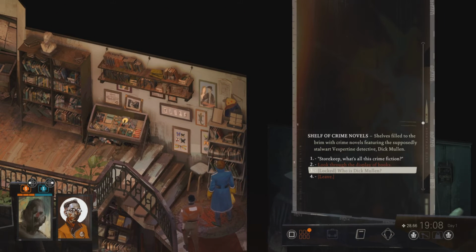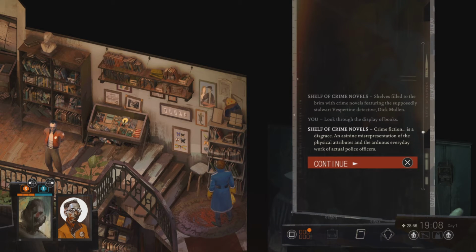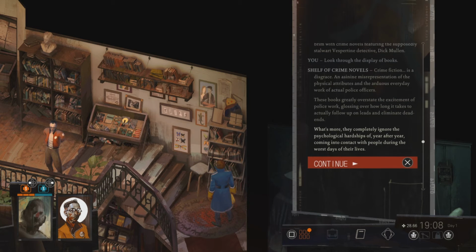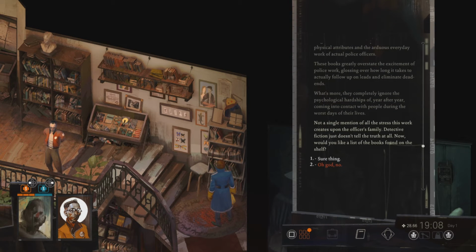Shelves filled to the brim with crime novels featuring the supposedly stalwart Vespertine detective, Dick Mullen. Crime fiction. These books greatly overstate the excitement of police work. What's more, not a single mention of all the stress.